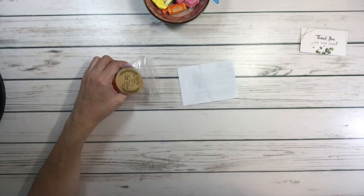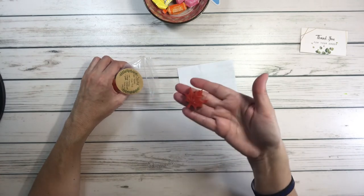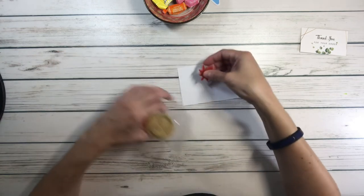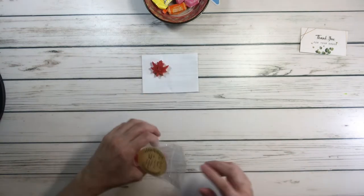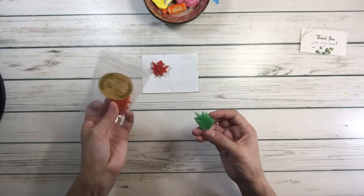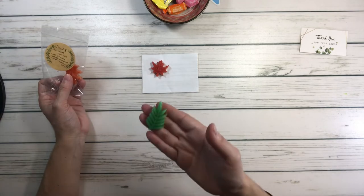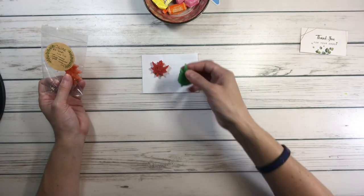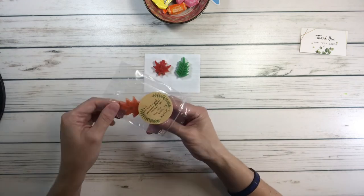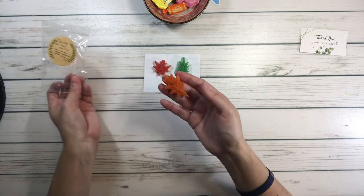Ooh, wow. You can definitely smell the cinnamon on this. Look how pretty that leaf is, the detail. I love the color. Let me put it on the white, you can see it better. Okay, and then this one we said is fresh cut grass. Nice. Okay, love the color. Looks like soap, but it's not soap, it's wax. It's swax. And this one is sandalwood.